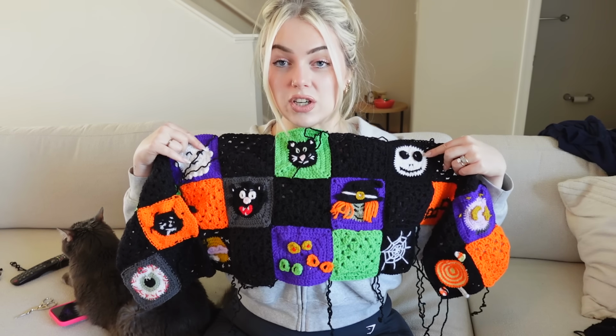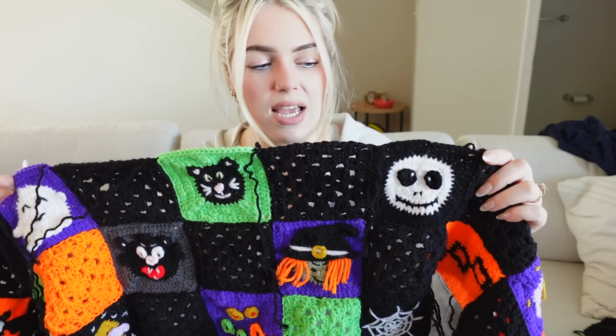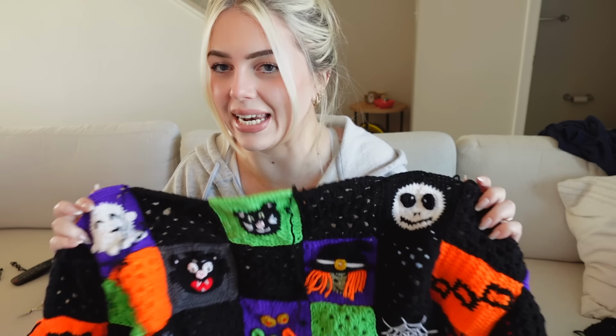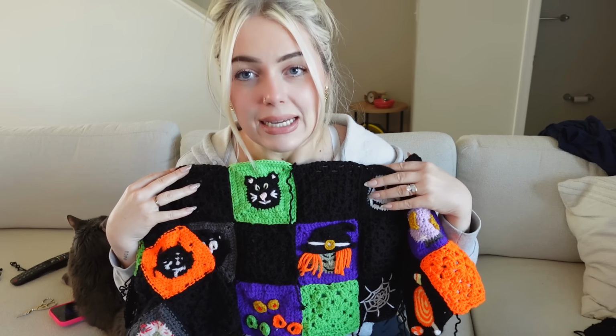Well, come to find out, the squares were only 4 inches, and then my granny squares I made were also only 4 inches, not 5 inches. So this is a lot smaller than I thought it was going to be. The reason I'm super nervous is because the length of it is so short now that they aren't 5-inch squares. And why did I think that these were 5 inches? I really don't know. I just got too excited to get to the stitching it back together part. I mean, it looks cute and all, but they're only 4-inch squares. So it's like, I'm scared.